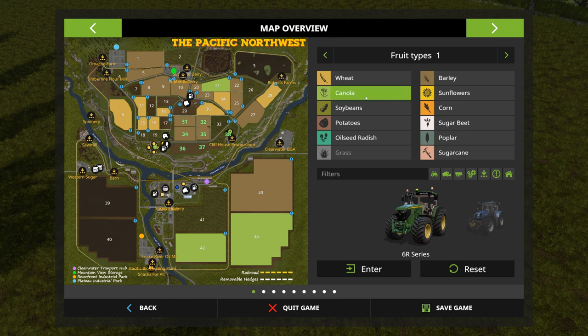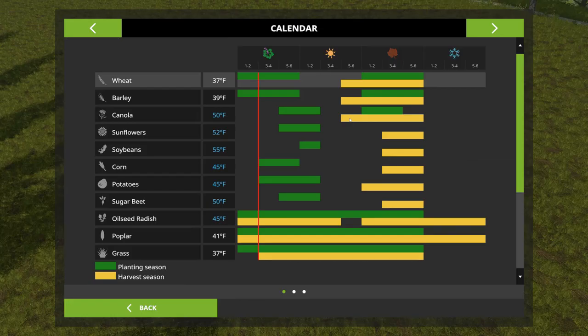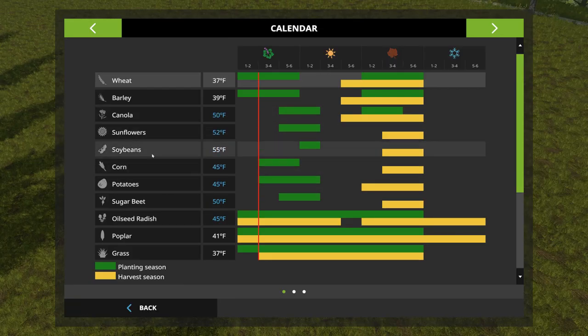So we could plant a few things. I was thinking actually soybeans this time. So if we go to seasons, soybeans, wow, ground temperature has to be 55 degrees. So I'm thinking both fields will just do soybeans. It does give us some time to fiddle around with the farm and get things underway. So right now we can plant wheat.